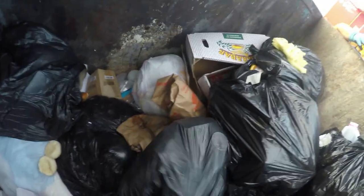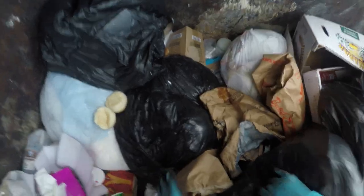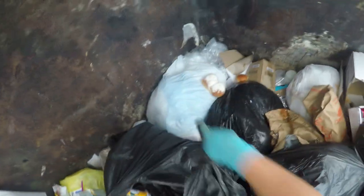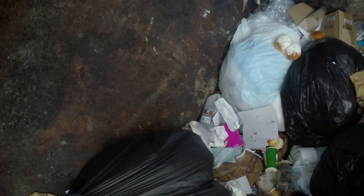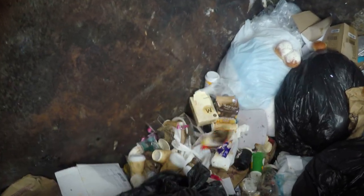Who says you shouldn't play with food? Well, I do. It's in the bin though. Yes, I'm intrigued with that bag there. Nothing in that one. Oh, it's only got paper and plastic stuff in it. What a bugger.